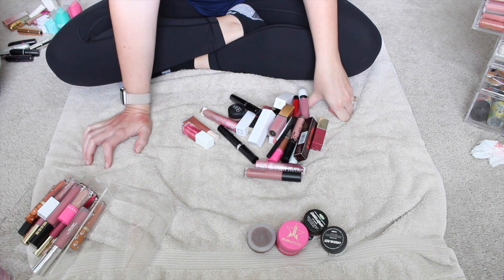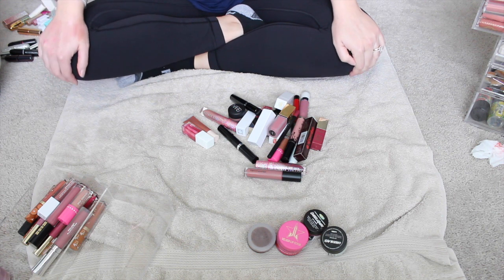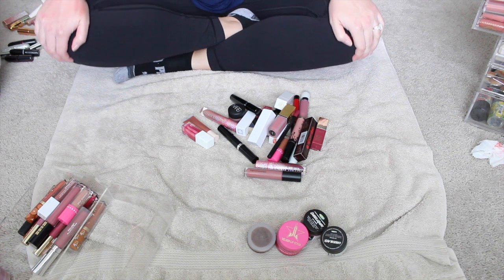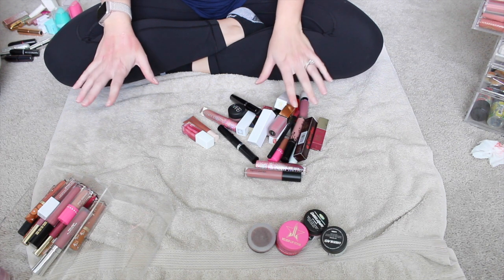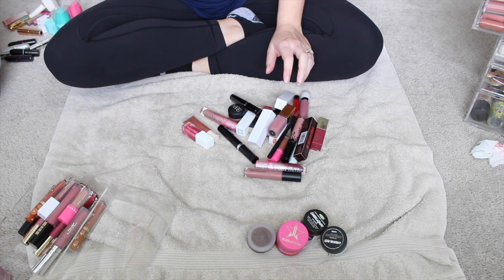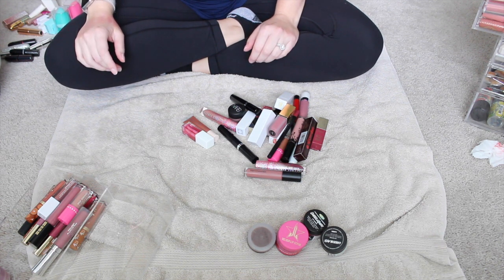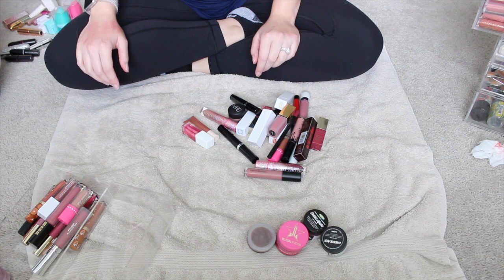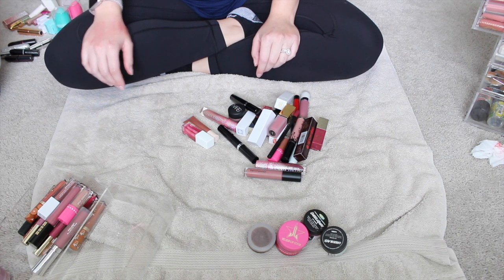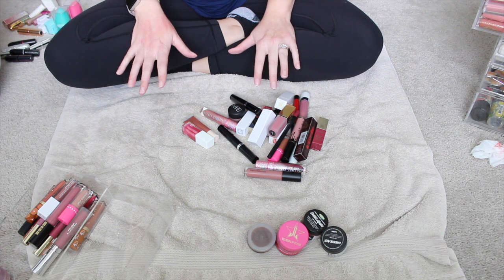So that's it, you guys. That is my 2021 declutter series. Whew. It is amazing. Like, the weight I feel is just lifted off my shoulders getting rid of so much makeup. I try to be super selective with what I purchase nowadays especially. But doing something like this really opens your eyes to what you already have and what you definitely don't need. So yeah, I hope that you enjoyed watching this declutter series.